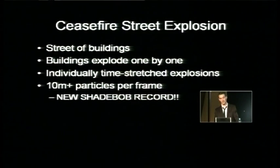Anyway, so here's the shot breakdown from this street scene. So we made a street out of buildings, and we wanted the street to explode buildings one by one going down the street with these time-stretched explosions. So each building explodes, and the explosion starts fast and it slows down, and then the next building explodes. So it's like a design-ish kind of exploding street.